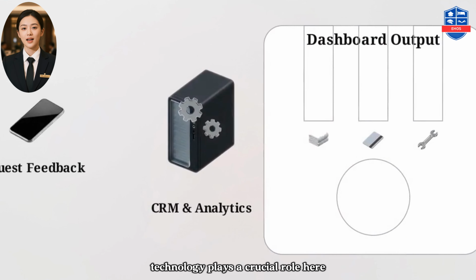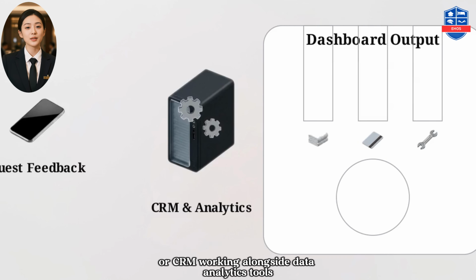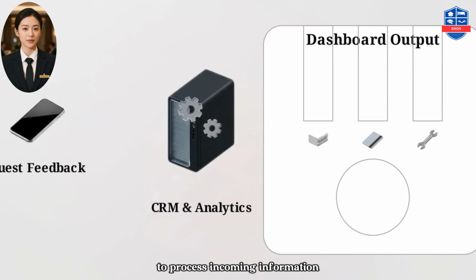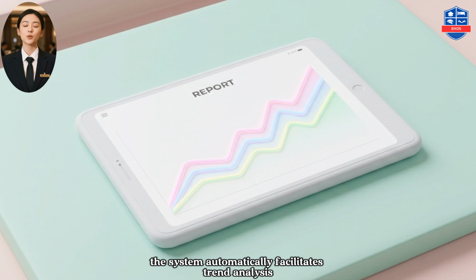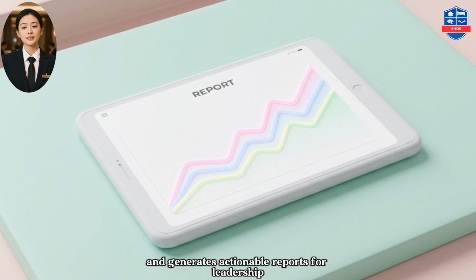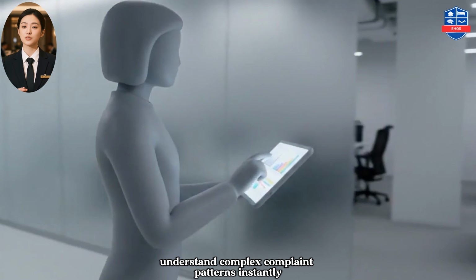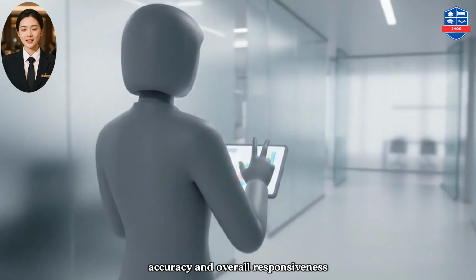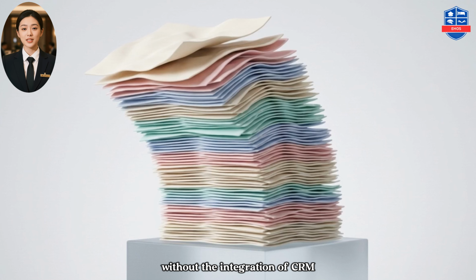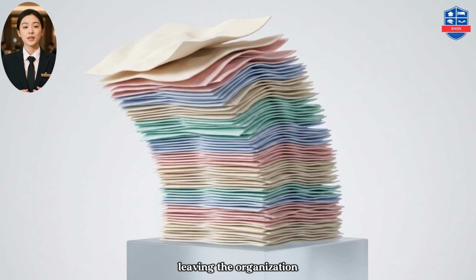Technology plays a crucial role here. This dashboard illustrates a customer relationship management platform, or CRM, working alongside data analytics tools to process incoming information. These platforms enable the real-time recording, categorization, and reporting of complaints without creating manual bottlenecks. The system automatically facilitates trend analysis and generates actionable reports for leadership. Visual dashboards help both management and staff understand complex complaint patterns instantly. Leveraging these platforms improves the organization's speed, accuracy, and overall responsiveness. Without the integration of CRM technology and strict outcome measurement, a continuous improvement loop cannot scale, leaving the organization vulnerable to repeated failures.